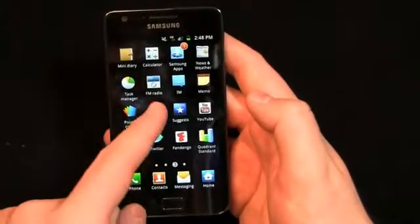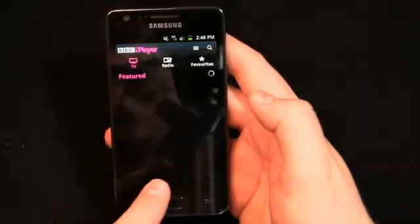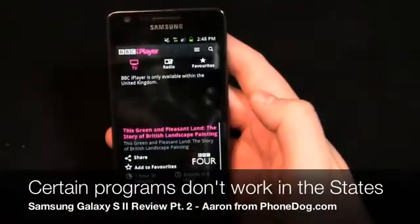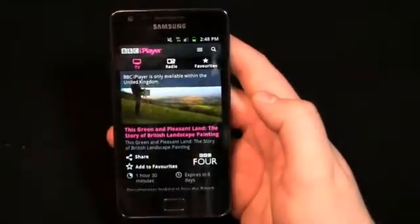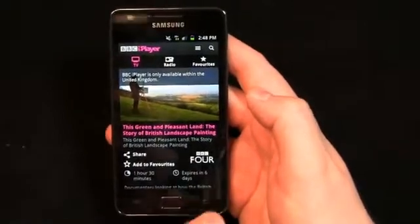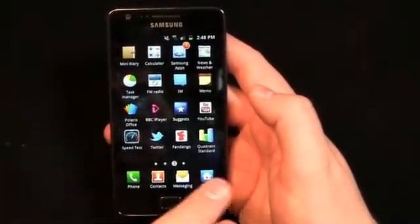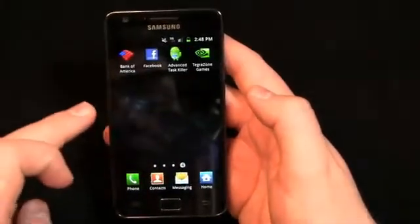One of those is BBC iPlayer. When you start it up, we'll go in here and we'll pick one of the TV shows, for example. And you see BBC iPlayer is only available within the United Kingdom. Well, obviously I'm not in the UK right now, so I can't access that, but it is on there pre-installed. And then you have some stuff I pre-installed, like Quadrant Standard, some of my apps.